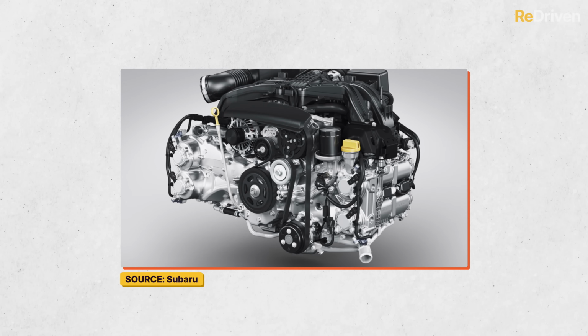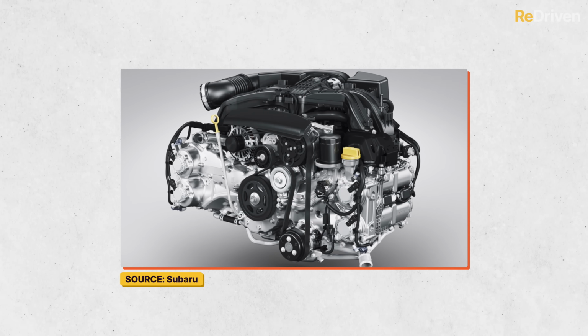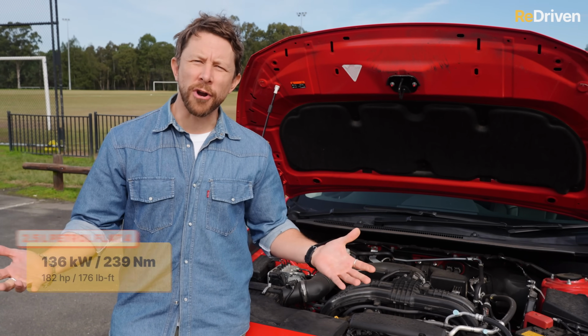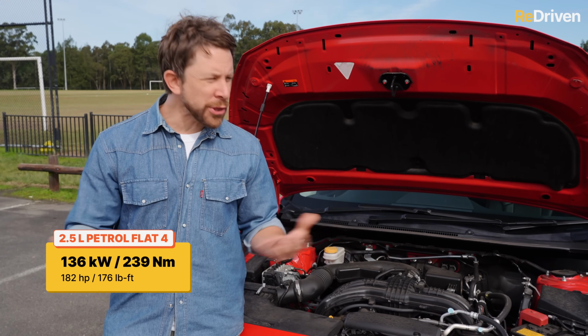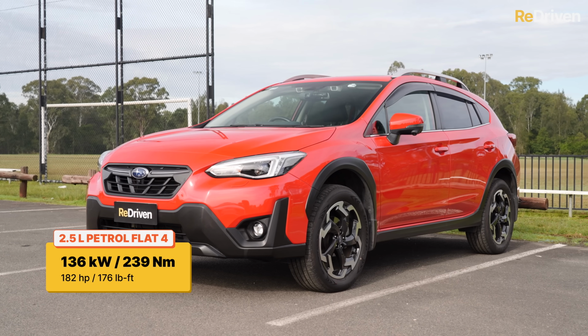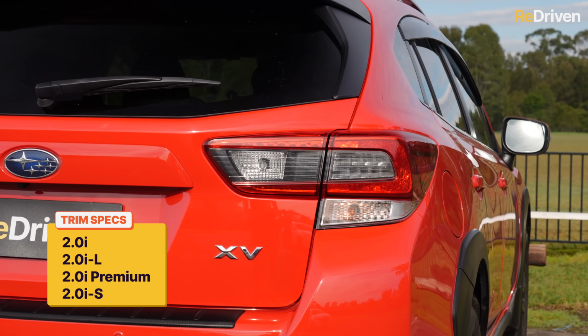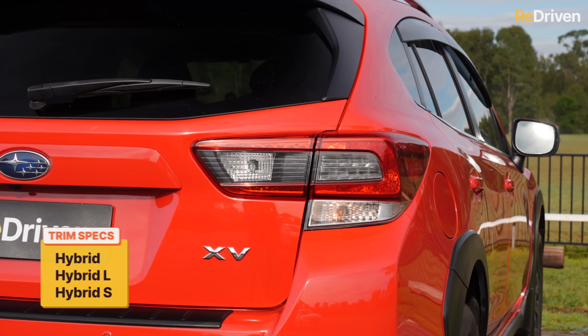And annoyingly, or at least for us, the US market also had a punchier 2.5 litre join their ranks in 2020. Hey, Subaru Australia, why didn't you give us that engine? That thing would have been awesome. Then you'll need to work out which of the trim specs suits your lifestyle and budget. Here, the non-hybrid has been available across 4 levels and the hybrid over 3.